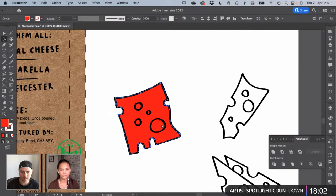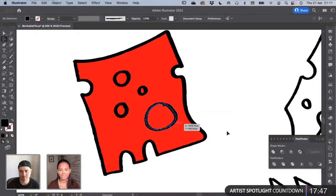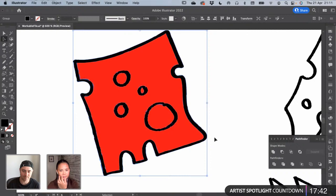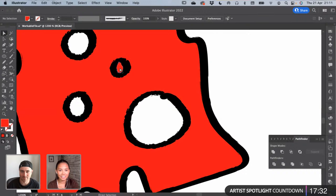These illustrations are super fun. Just love how you're pulling them together. Actually, we're gonna need to cut out these holes. I just realized. I'm just using the Pathfinder tool, which is probably my favorite tool on Illustrator.